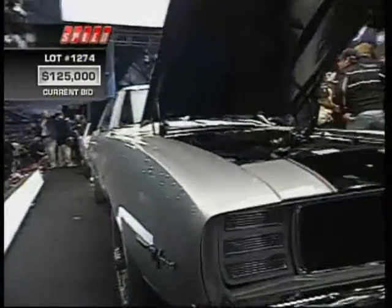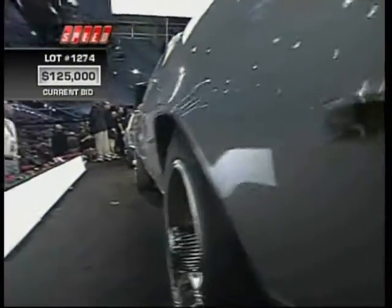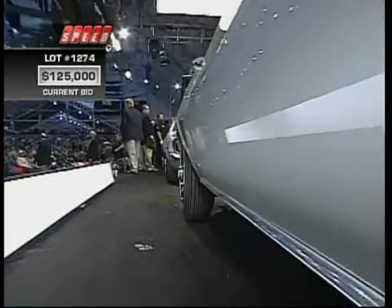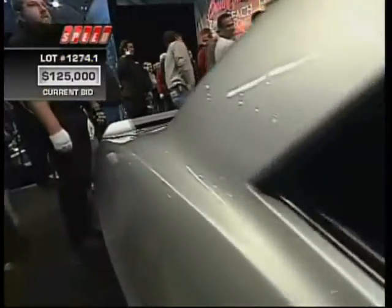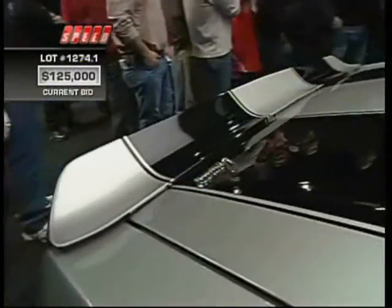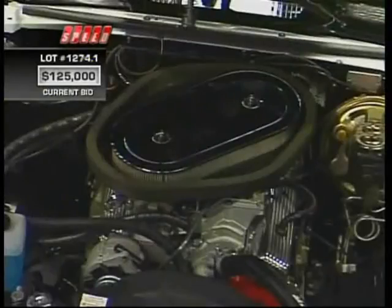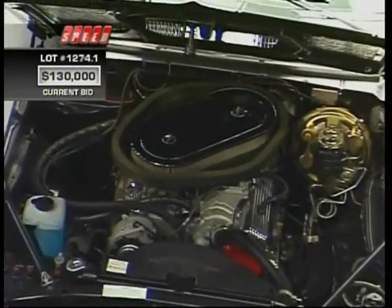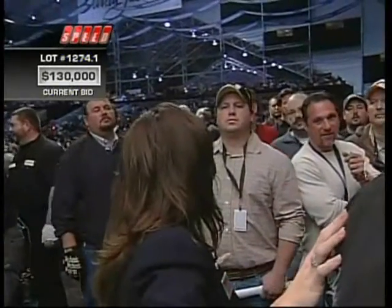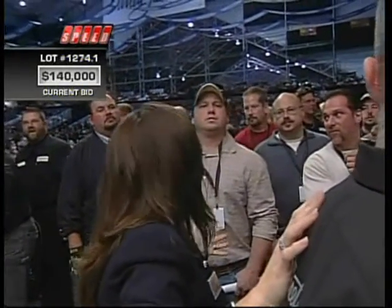And that rare cross-ram induction system, if it is complete and original, NOS, in the trunk, in the box as they came, that alone is worth about 25 grand in the aftermarket nowadays. Both of these cars have them installed. There it is. Yep. Test miles only on the cars. Matching numbers.